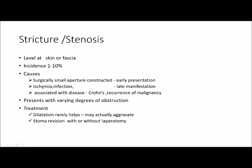Why has it occurred? Either because of ischemia, which gradually led to stricture formation, or infection, which gradually led to stricture formation. Or there could be recurrence of the original disease for which the stoma was made, whether it's Crohn's or recurrence of malignancy, whatever. So basically, it could either be recurrence of the underlying disease, you can't do anything about it after treating it, or it could be a mechanical problem in the form of either small aperture or ischemia or infection, right? So varying degrees of obstruction is basically the presentation.